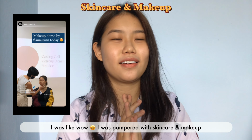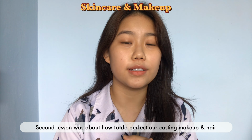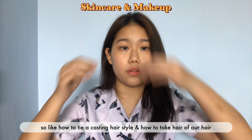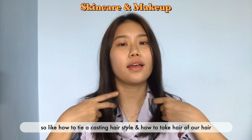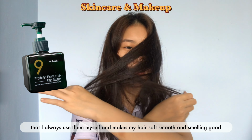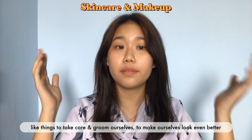I was pampered with skincare and makeup. Second lesson was how to do our makeup, especially casting makeups, and how to do our hair as well. For casting hair, how should we tie, take care of our hair using oil, or shout out to my Masil that I always use myself, and my hair is super soft and smells good. Things to groom yourself, make yourself look even better.